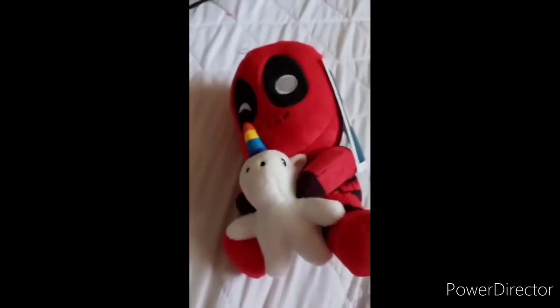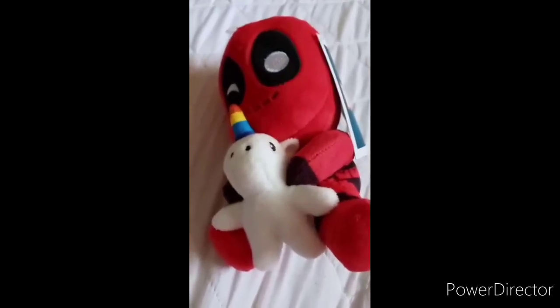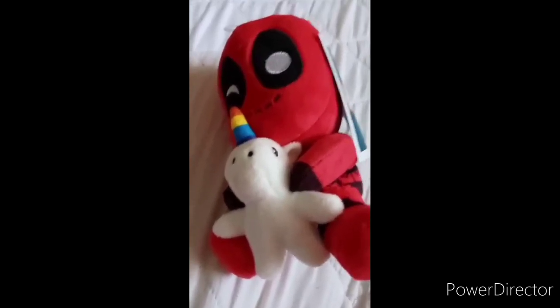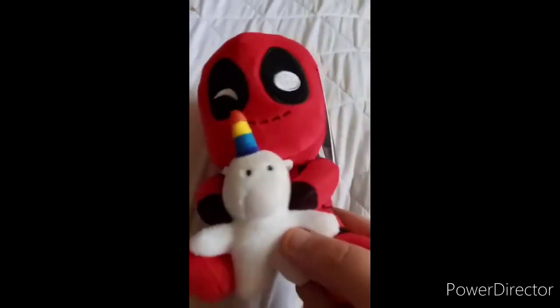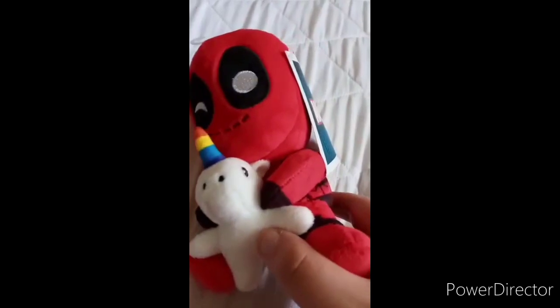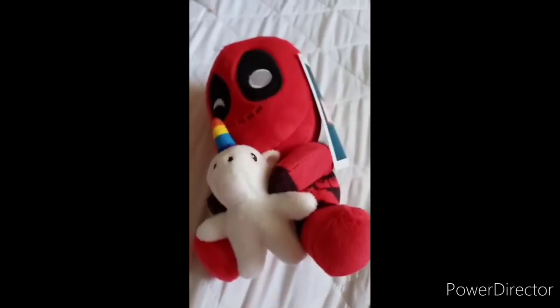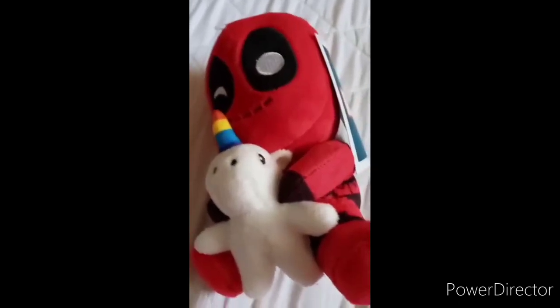David Hasselhoff has his own plushie too. Eggman from Sonic the Hedgehog was $11.99. And this was just like $16.99, $94.99, $98. I mean, yeah, I get Deadpool's getting popular because he's joining the MCU like how Spider-Man did.